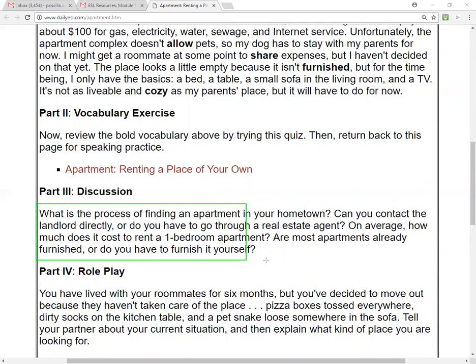What is the process of finding an apartment in your hometown? Can you contact the landlord directly, or do you go through a real estate agent? On average, how much does it cost to rent a one-bedroom apartment in your hometown? Are most apartments already furnished, or do you have to furnish it yourself?